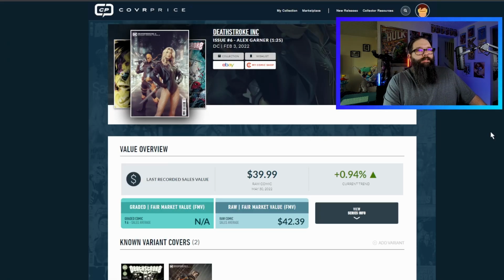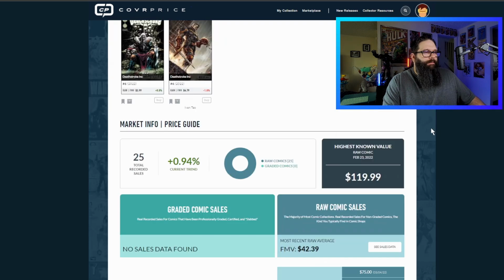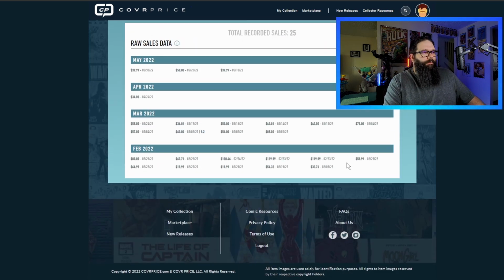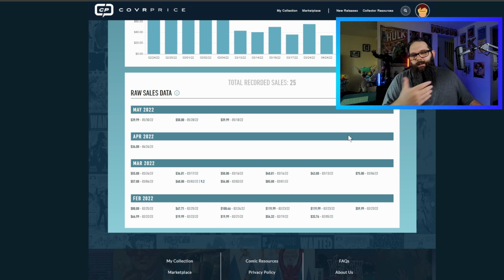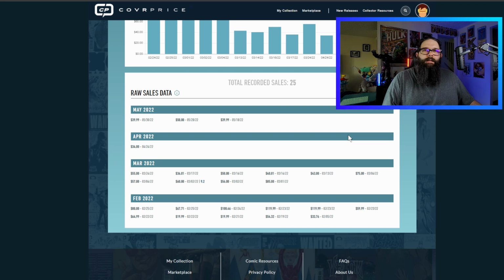Deathstroke Inc. number 6. This is the Garner cover, kind of just a hot cover. That's really all it came down to. Another 1 in 25. That was the week of ratios. And I think there is a lesson in here about ratios. People that won on these books are generally people that got in on FOC and ordered those books for less than cover price or less than ratio price. Made some kind of deal and then they got lucky. But if you do that to 10 or 20 different ratios and they don't hit, you've lost money.